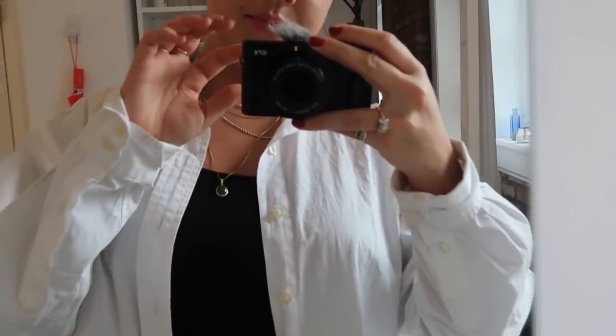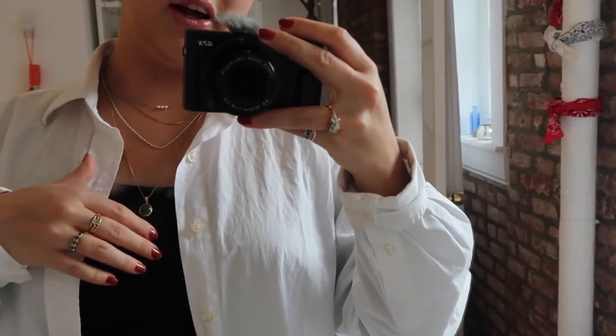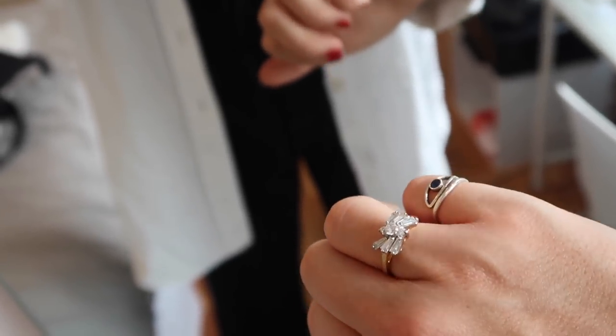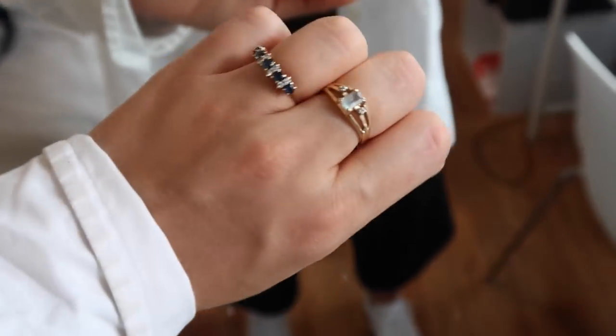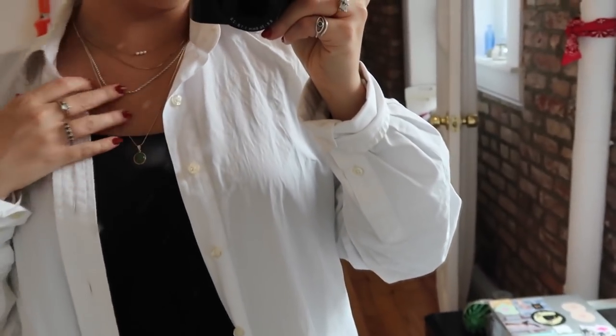For jewelry, wow, I haven't done an outfit of the day in so long. Just some layered necklaces. I've got rings, red nails, and this one, which my friend made. I can link this down below. This one's my grandma's, this one's my mom's on my middle finger, and that one's my aunt's. And then layered necklaces, if it'll focus.